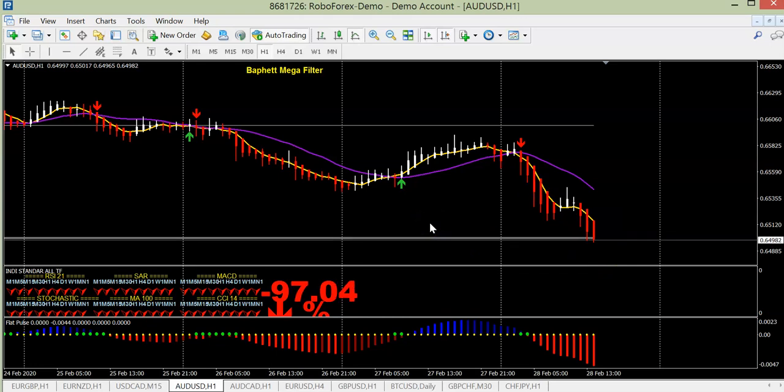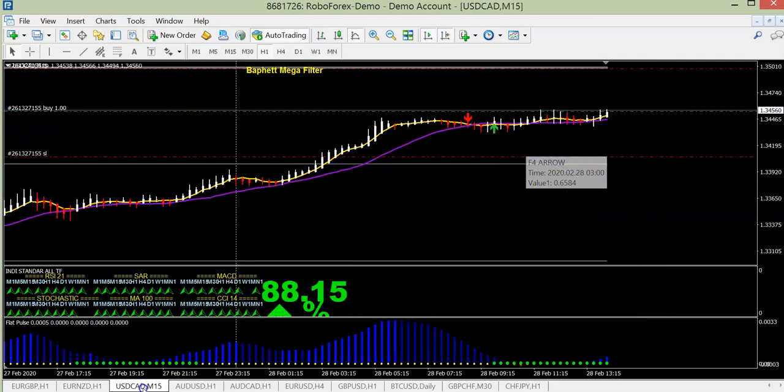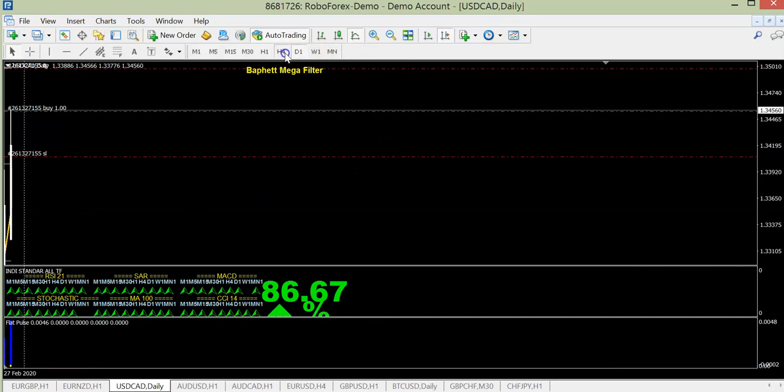So this was Turbo F5, the premium not repainted trend strategy. These are not repainted arrows. You see, the arrows are non-stop at the same place. They will never disappear. Let's see, we have two arrows here. Let's go to daily. Let's go back.